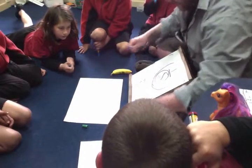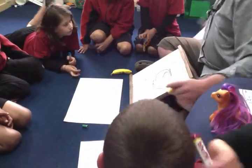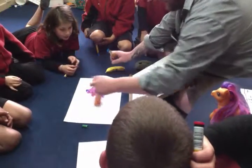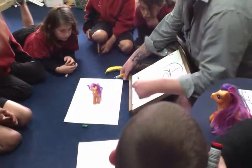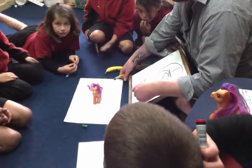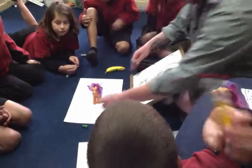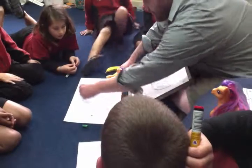Turn two thirds anti-clockwise. So where's Princess gone? This will be interesting. So two thirds. How many groups are we dividing our circle into? Three. You're saying three. So we have to divide our circle into three.